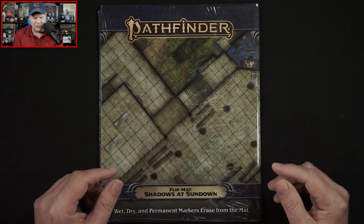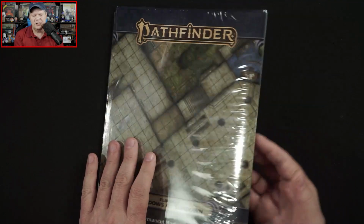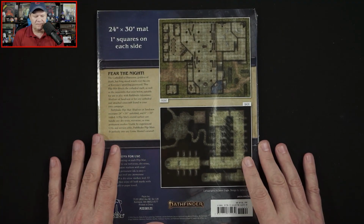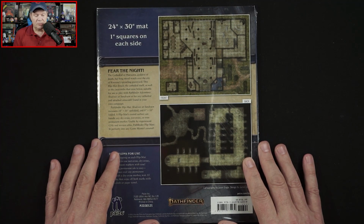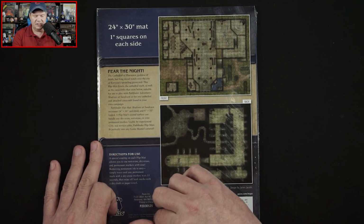All right, first off, we're going to take a look at the Pathfinder flip mat Shadows at Sundown. And of course, this corresponds with that standalone adventure as well. Fear the Night, the Cathedral of Pharasma, goddess of death, has long stood watch over the city of Corvosa's sprawling graveyard. This flip mat details the cathedral itself, as well as the catacombs that exist below. Suitable for use with Pathfinder Adventure Shadows at Sundown or for any cathedral and attached catacomb found in your own campaign.